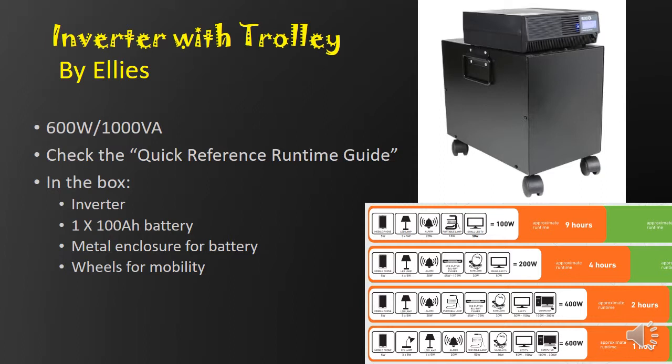Inside the box there's an inverter. There's a 100 ampere hour battery. There's the metal enclosure or the box there for the battery, and then there are wheels so that you can wheel it around the house.